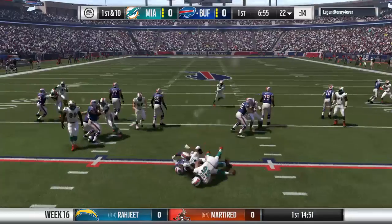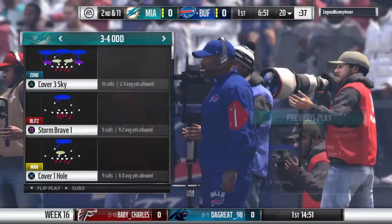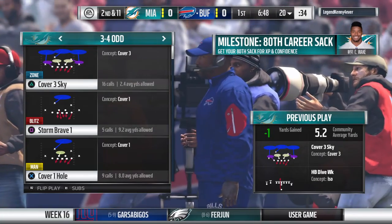Here's the first carry for LaShawn McCoy. And he is going to lose yardage here. That's going to go as a loss of a yard, and it'll be second down.